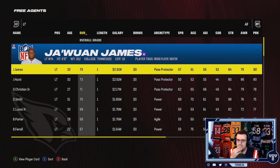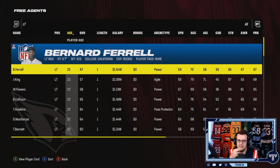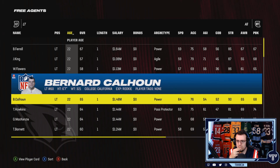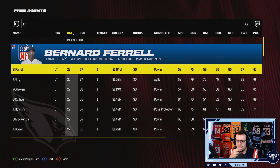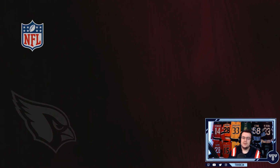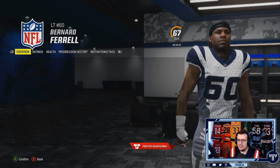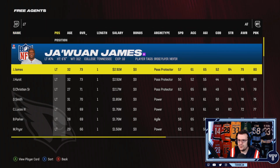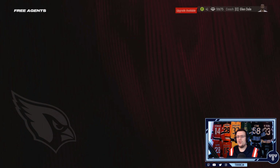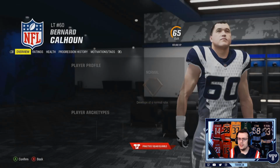All right. So again, we do kind of need a depth option at left tackle, but again, if there's somebody better, there's no reason not to go for them. And a 22 is a 67 overall guy, Bernard Farrell, who slipped through the draft. Sign him for the year. He might end up on the practice squad. And then there was also Bernard Calhoun. I don't know who the hell's naming their kid Bernard nowadays, but come on in, Bernie.